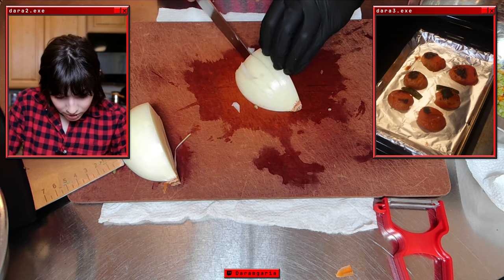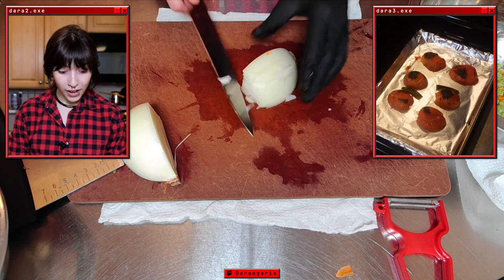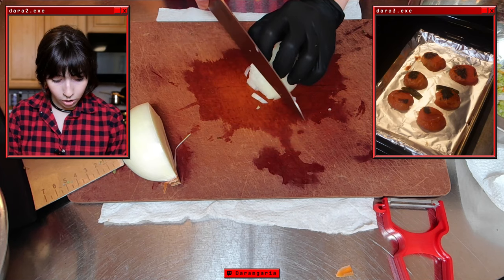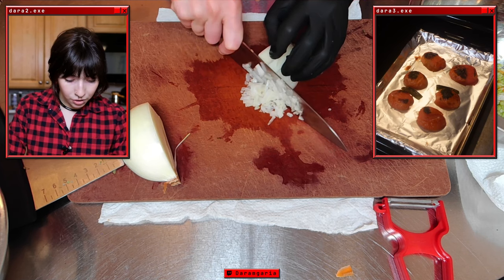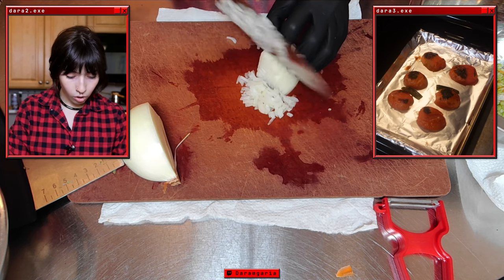And guys, take a look at what happens. Now we have a super onion fan. It's basically an onion brush now, right? And now we get a really, really nice, beautifully done, thin, thin dice all the way through.